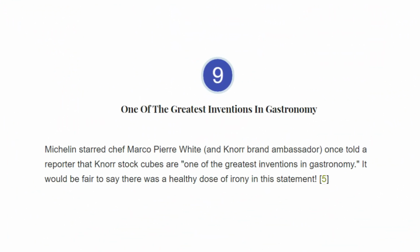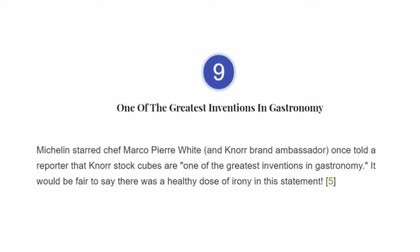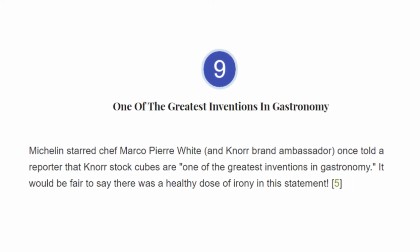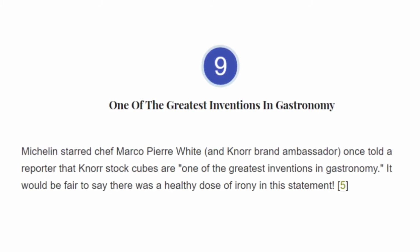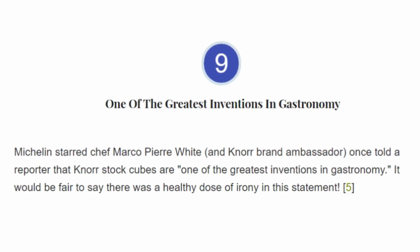Number 9. Bouillon cubes may be one of the greatest inventions in gastronomy. Michelin-starred chef Marco Pierre White and Knorr brand ambassador once told a reporter that Knorr stock cubes are one of the greatest inventions in gastronomy. It would be fair to say that there was a healthy dose of irony in this statement.